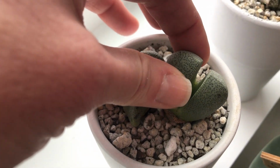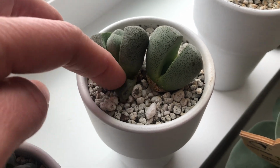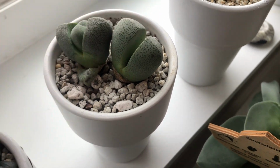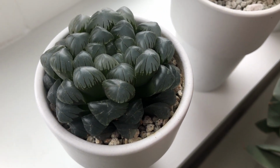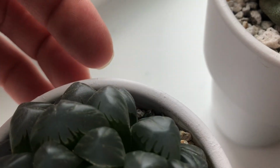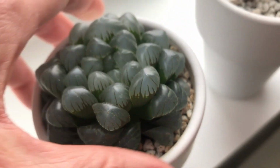To my surprise, I have been very good at killing these guys. In the last few years I just lost them due to drying, so I gave a few drops of water and I don't think it liked it, but it's still firm, so let's hope it's gonna successfully survive. Then this one is just adorable. I love it. Had a little baby coming out, but I don't think it had enough water and space here, so I don't know if it's gonna survive.